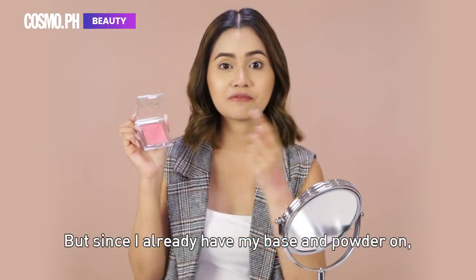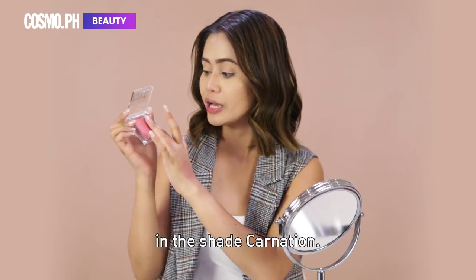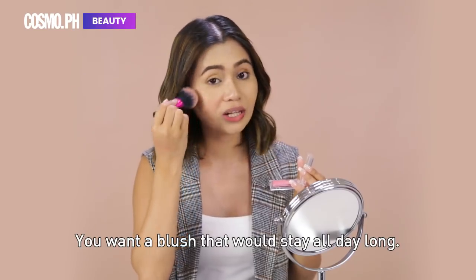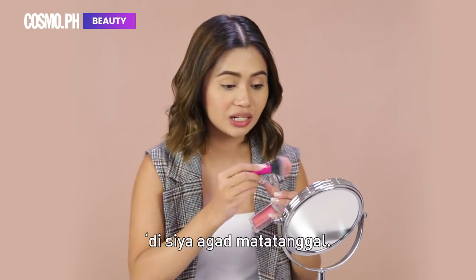But since I already have my base and powder on, I'll be using this Sheer Matte Blush in the shade Carnation. I'll be showing you a swatch. As you can see, super pigmented. You want a blush that would stay all day long. And ang maganda dito, even our weather is humid, hindi siya agad matatanggal.